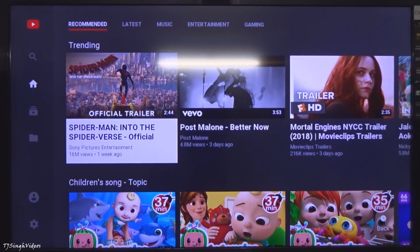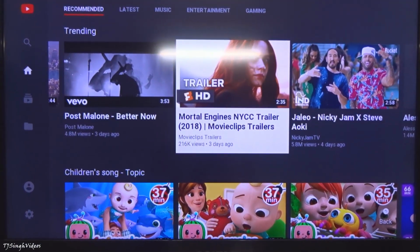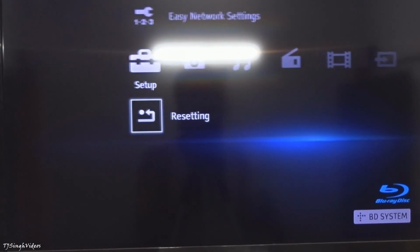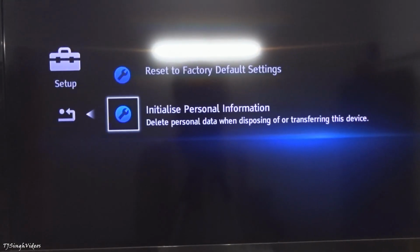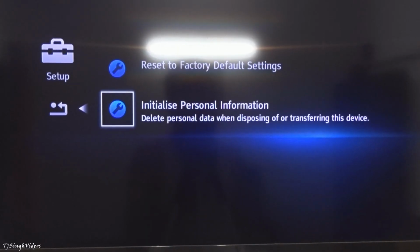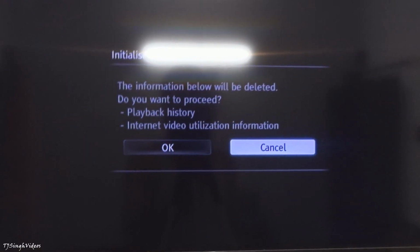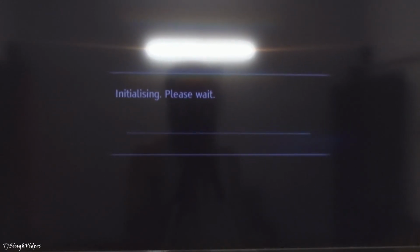So basically guys, in order to resolve this problem, what you need to do is just go back into the setup menu and go into the resetting options, and in here just select the second option, initialize personal information, and agree to this. Okay, and it will take a couple of seconds like this.